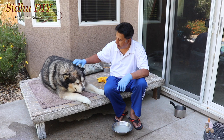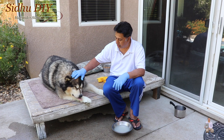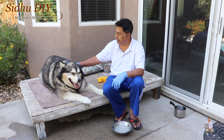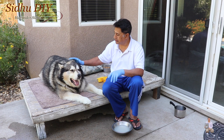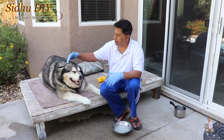I tried to Google it, and they said that when you have a hot spot, you clean that area really well. So I said, okay, we'll try the beard trimmer. Then I said, since all the hair was sticky with the pus and the blood, it's not going to work, so I'll try to cut it with scissors. When I tried to cut it, he wouldn't let us, and I only cut a portion here, and I was afraid he would get hurt.